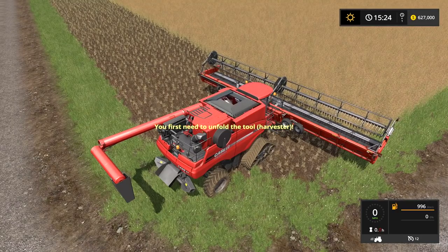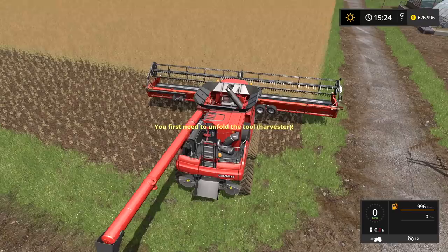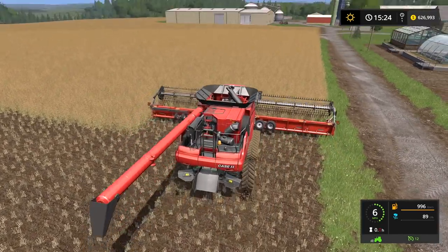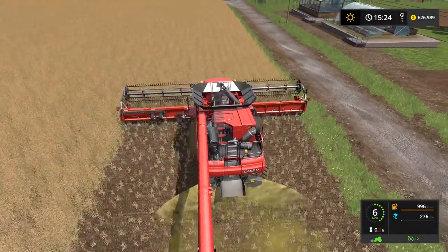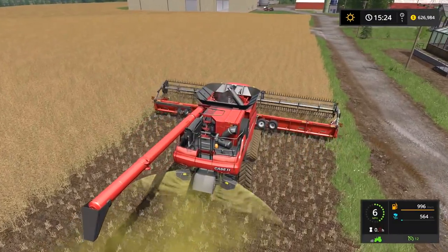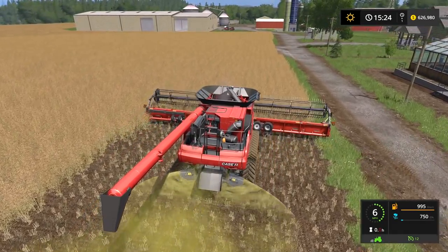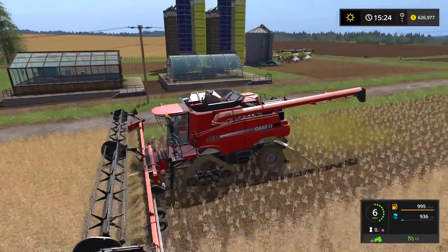Alright. Need to unfold the harvester first, but I don't wanna. Come on. There we go. So what do you guys think about this? Is this not crazy or what? Right now we got four combines going at one time. All four Case. We haven't even done the New Holland yet, which we will be doing very, very shortly. I just have to get a headland done here, but I need to get a headland done down there as well. All very good things.